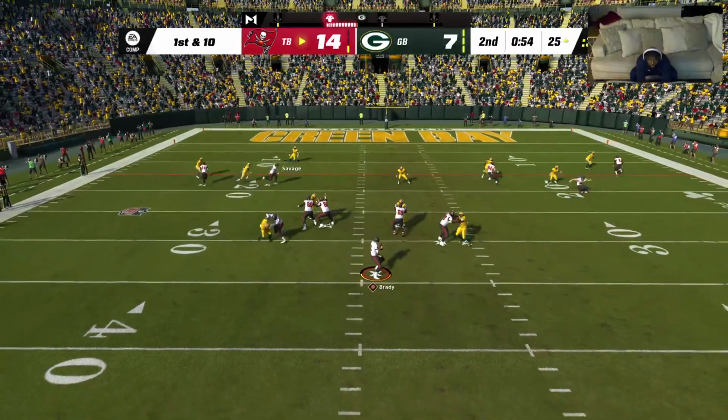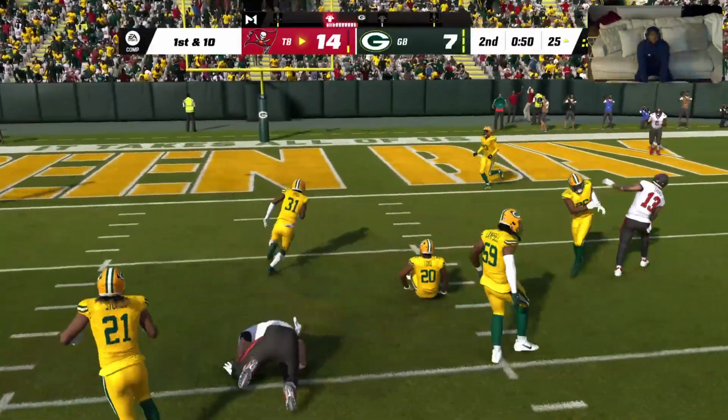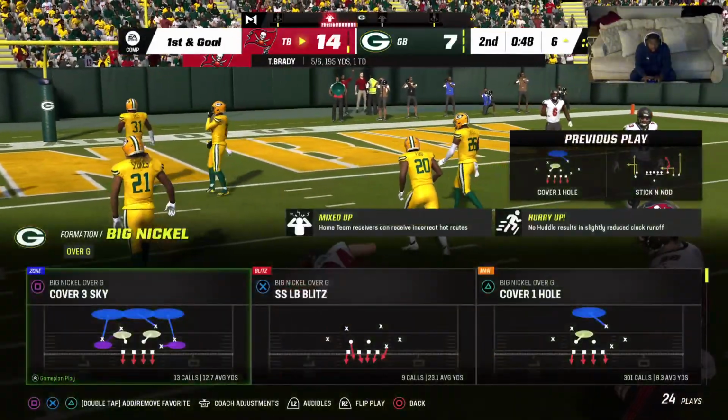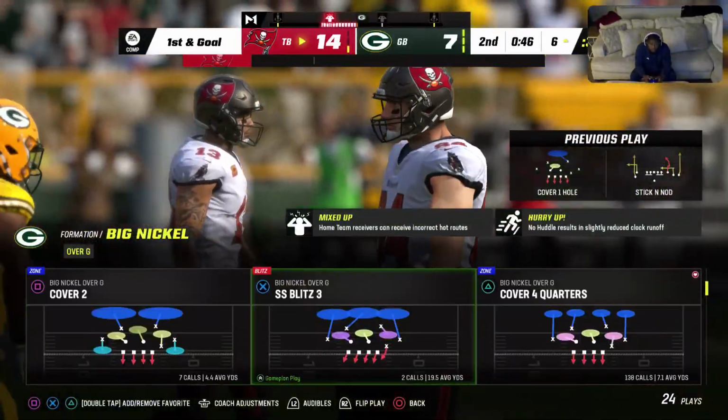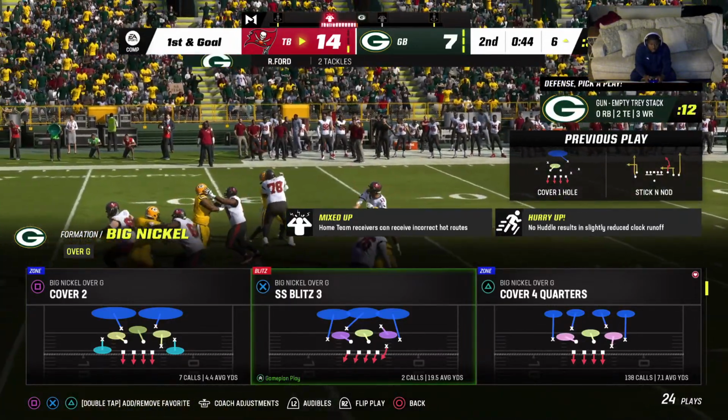On first down, Brady. And brought in by Brady. And they work this near the 5. He'll be stopped at the 6. Another big gainer that time. This one goes for 19 yards. Good strong throw and catch right there.